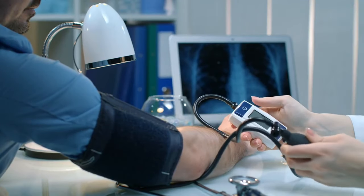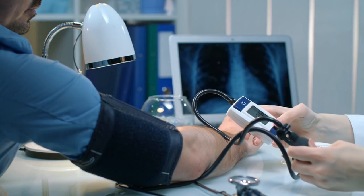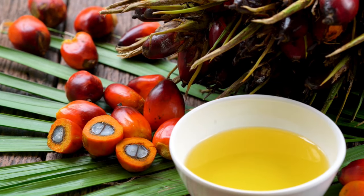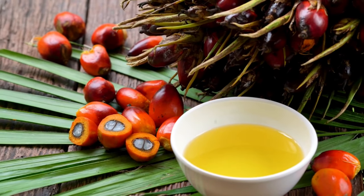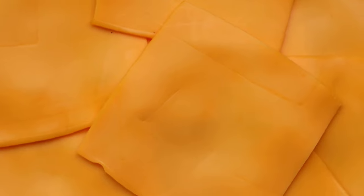These noodles are high in sodium, which can lead to hypertension and heart disease. MSG, or monosodium glutamate, can cause headaches and other symptoms in sensitive individuals. Unhealthy fats: fried in palm oil, which is high in saturated fats, and it's also on the list of oils that you should avoid.